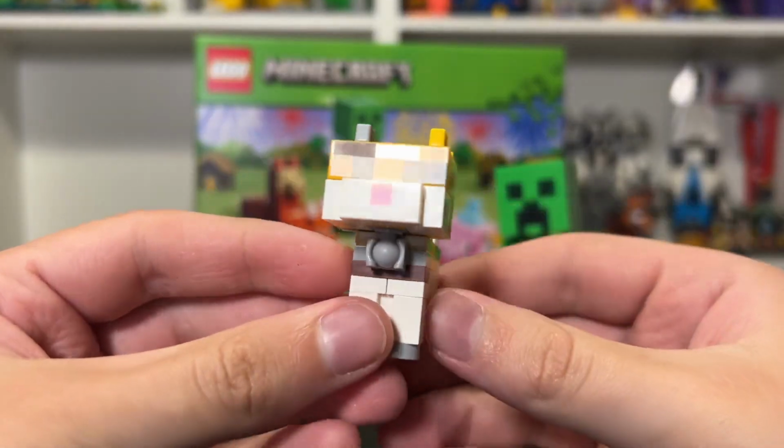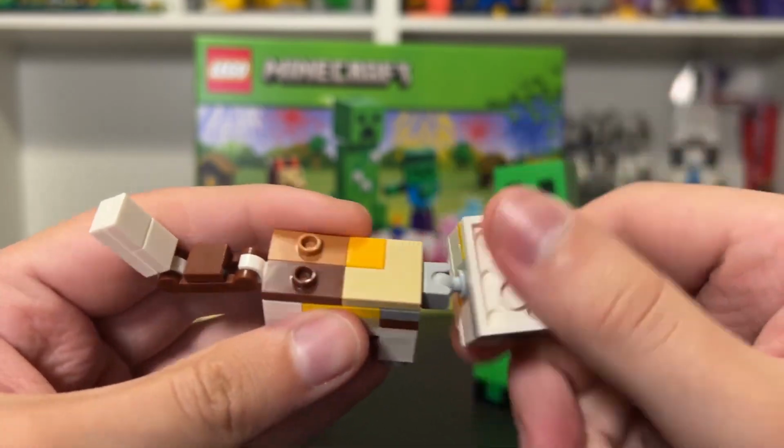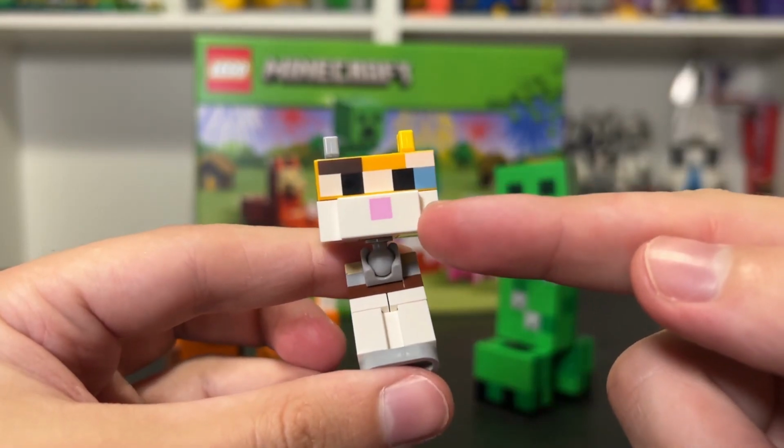And another little animal is the kitty cat. And I really like this one because it actually has this very opposable head. You can actually tilt it, you can turn it and do whatever you want with it. Plus, these colors are printed as well.